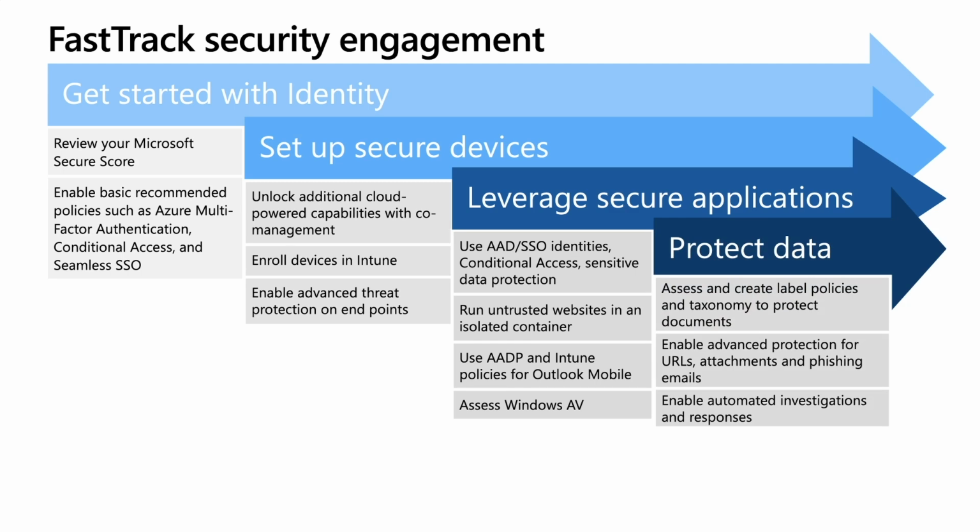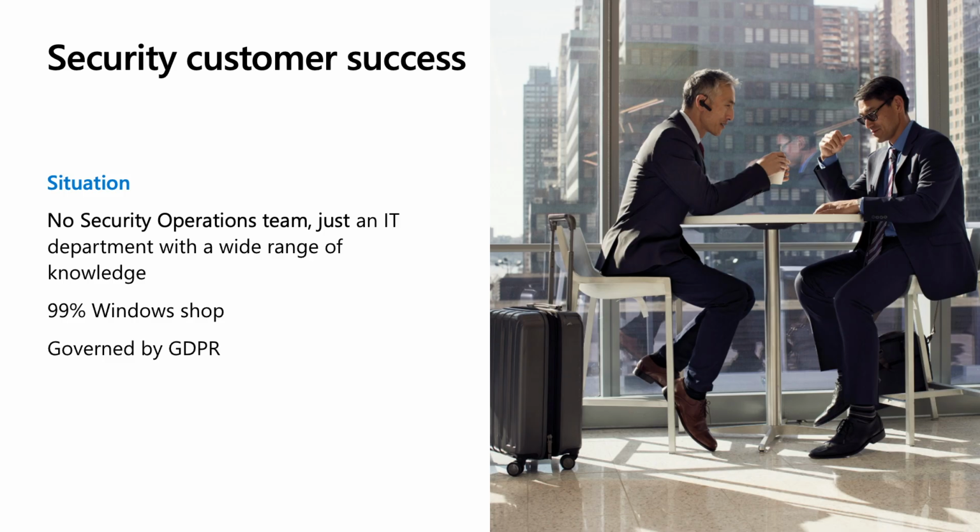While this is a recommended flow for securing your organization, we are flexible to work with you on each area in parallel or in an order that makes sense for your organization. For example, one of the customers we work with doesn't have a security operations team despite being a global organization, though their IT department has a whole range of knowledge and skills within it. This customer is governed by GDPR, and 99% of their devices are using Windows.